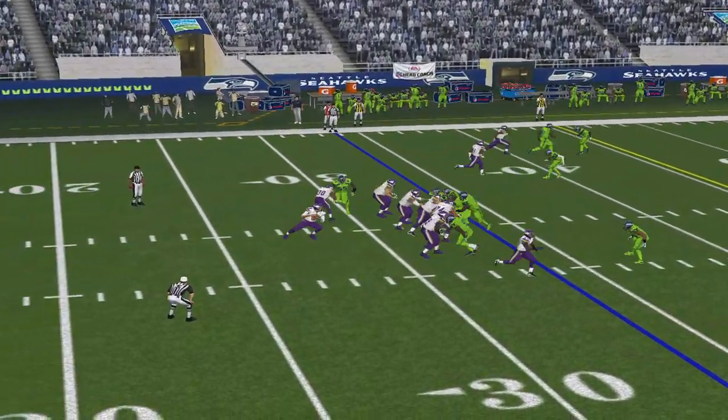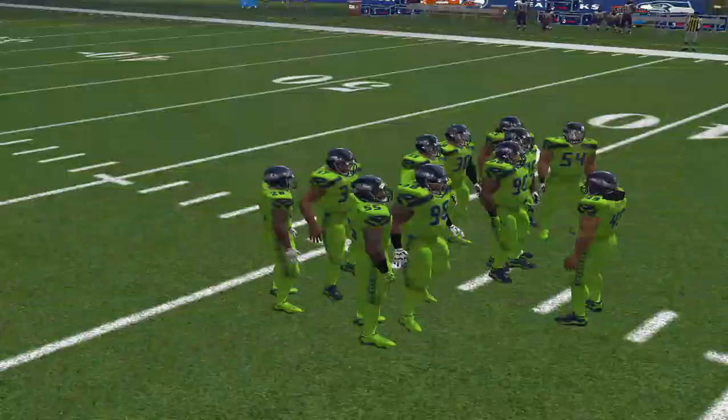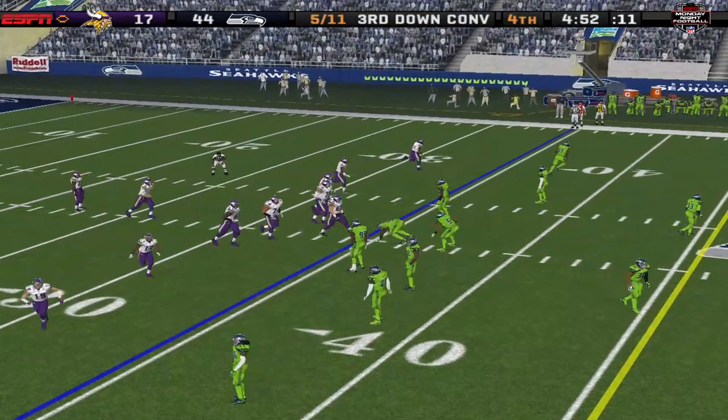Pressure coming. He's going to run. This one was spotted at the 35-yard line. He found the ball carrier to make his fourth stop of the game.